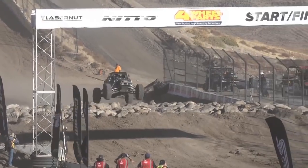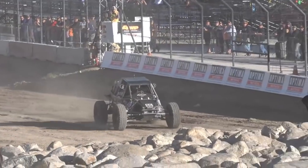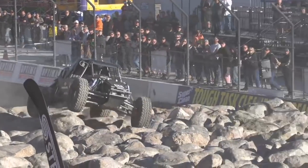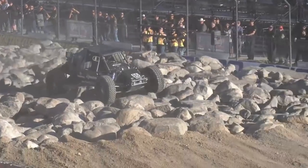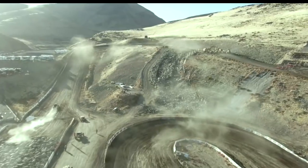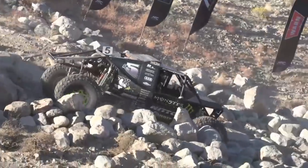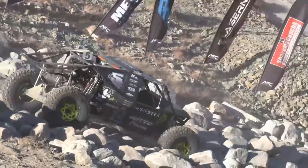And on course, just taking the green flag, one of our 3-time Nitto King of the Hammers, Shannon Campbell on course. And look at Marcos clearing the 4-wheel parts rock section. Pushing hard all the way to the finish line. This is going to be a top 10 finish if I'm not mistaken. Marcos Gomez with an unofficial time of? Marcos Gomez goes for 4th unofficially with a 1:37.883.